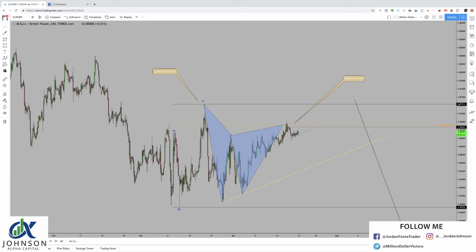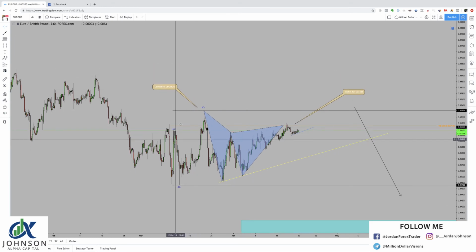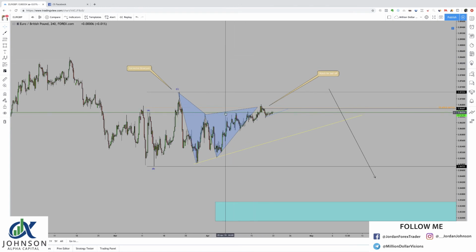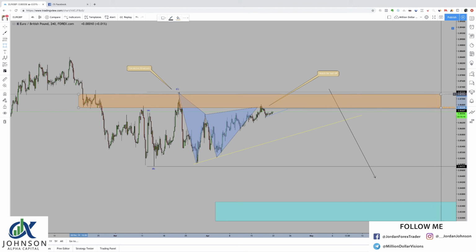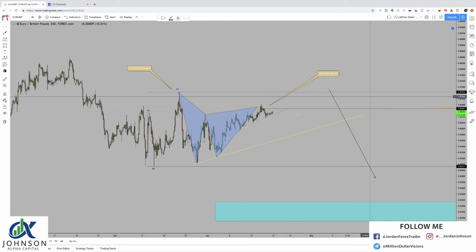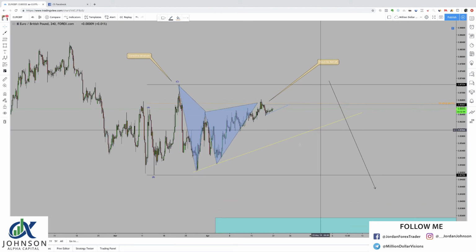So I do have a new harmonic on here, you all. Of course, still got the ABC, but I do believe we did form a bearish Gartley in the midst of what we've been doing. So we'll see if this strong point right here can hold. That's just a lot of great structure right here as well. That's a strong area of resistance, of supply. So I am going to be looking for the break for this sell-off.